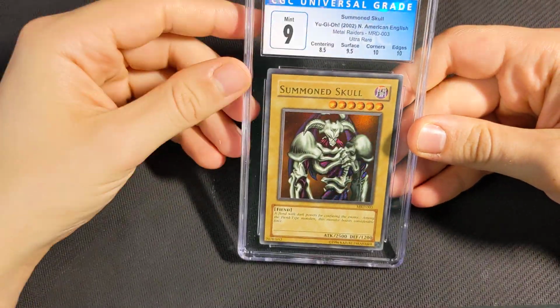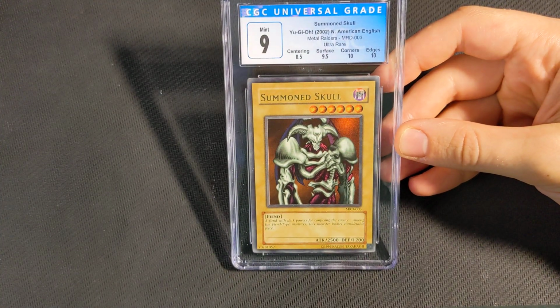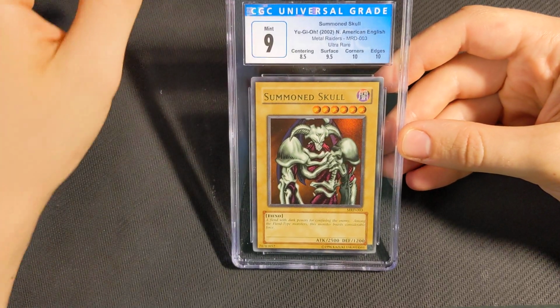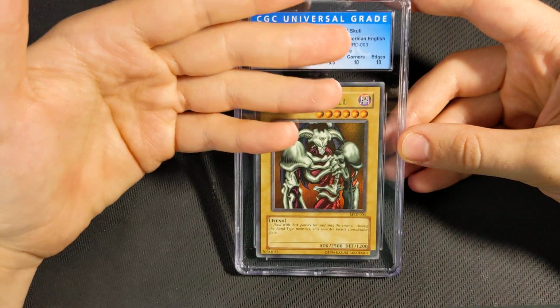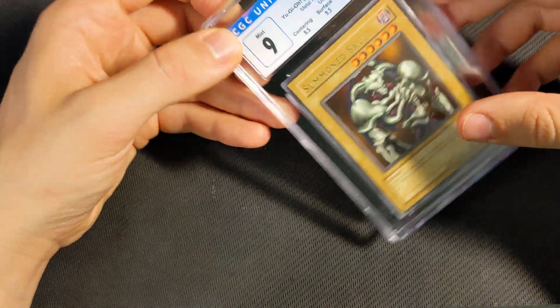Next up is another example of that. Unlimited Summon Skull. It's off center, so that's why I didn't send it to PSA. But it's absolutely pack fresh, very, very clean, so I figured it would get a 9 with some nice upgrades, and that's exactly what it got. 10 edges, corners, and then the 9.5 surface.